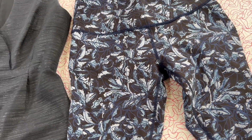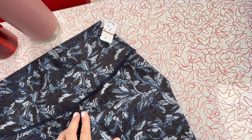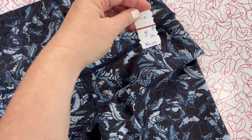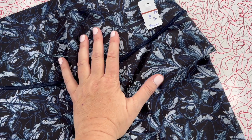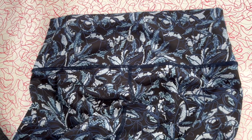I actually have never found Lululemon in the wild that I can recall. So these need to be washed, but these were only $6 and used. These are $30 to $35. Brand new, these cost $98. I think these are the cropped floral leggings.